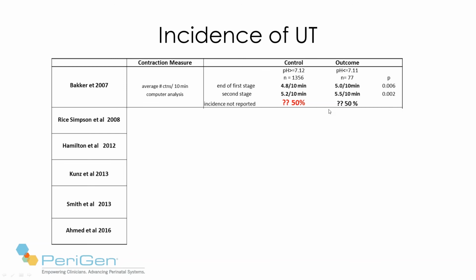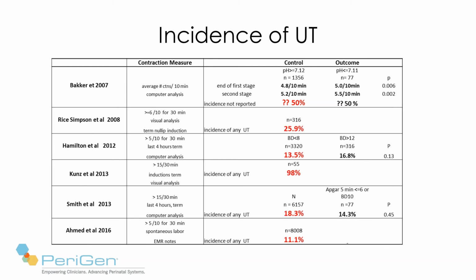Now let's look at some of the other studies, and you can see quite a variety here. Dr. Rice-Simpson looked at the incidence in patients undergoing induction of labor and found it to be around a quarter of the patients. These other studies are involving patients not necessarily induced, but a mixture of induced and spontaneous. And you can see rates that range anywhere from 13 up to 98%.